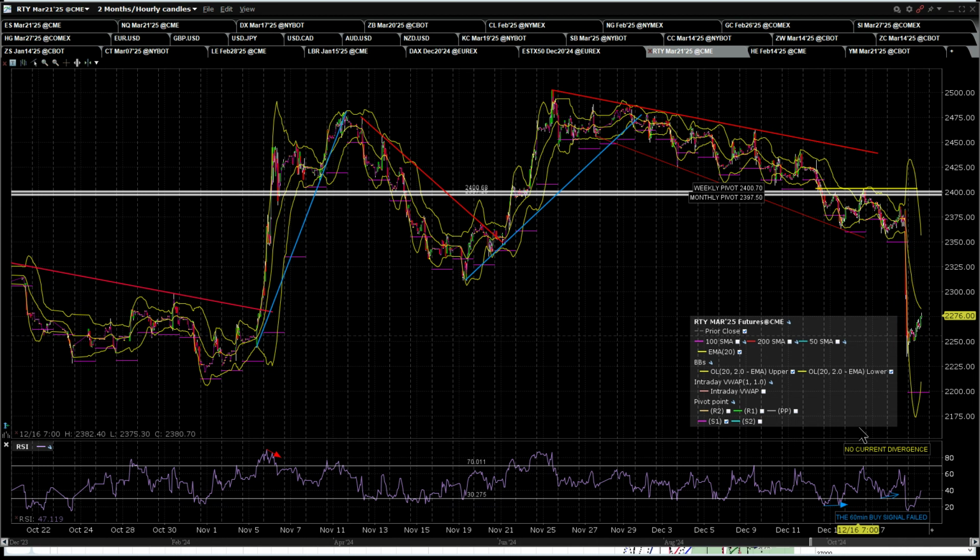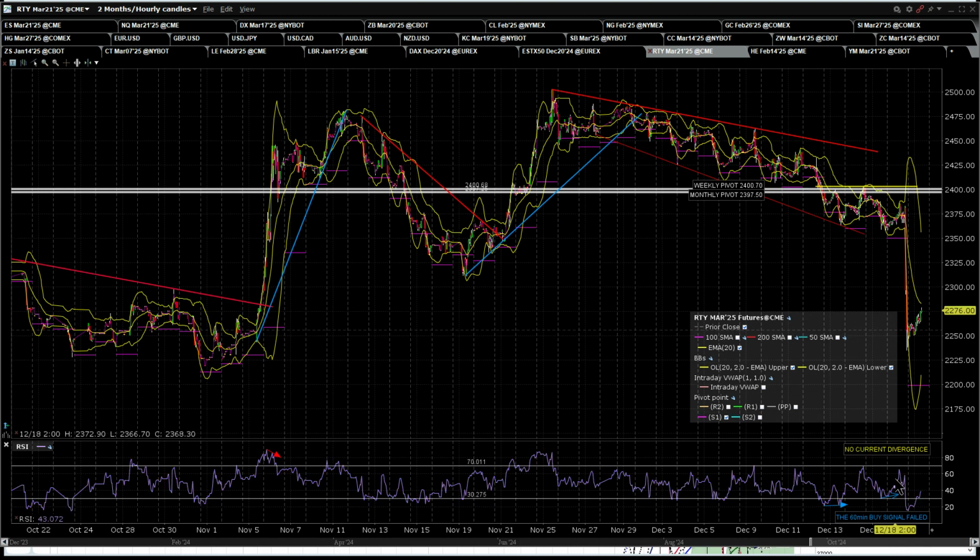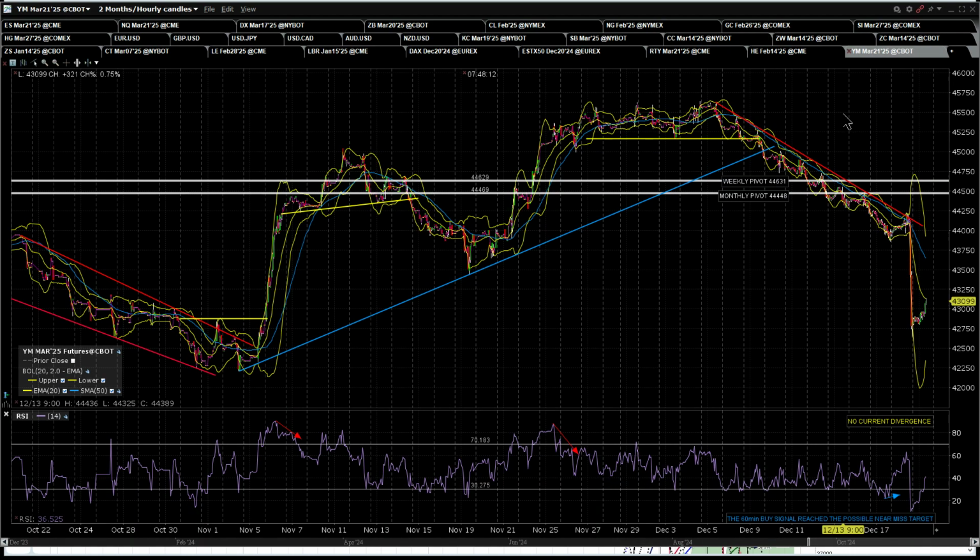On RTY, we'd made the possible near miss target, and I mistakenly marked that as a dead arrow, but actually it just headed off. I'm wondering about retests of the lows on quite a lot of these to set up 60-minute buy signals, and then likely we would see a rally. Not certainly, but likely. On YM, a nice little rally overnight. I'm wondering if these are all little bear flags. We don't necessarily retest the lows, but I have to say it's suggestive that we will.